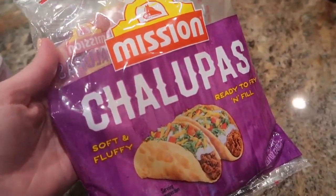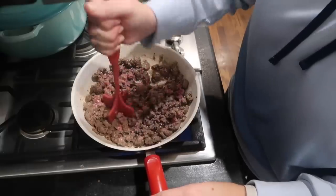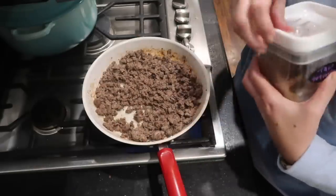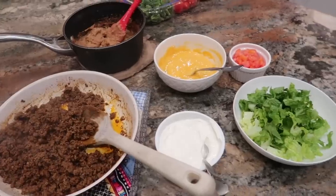So I have gathered up some ingredients that you would see on your typical taco night. I've got a pound of ground beef that I'm gonna brown up on the stove and just season with a little taco seasoning, and I'll get all of the other toppings like tomatoes and lettuce and sour cream and cheese and refried beans ready to go.